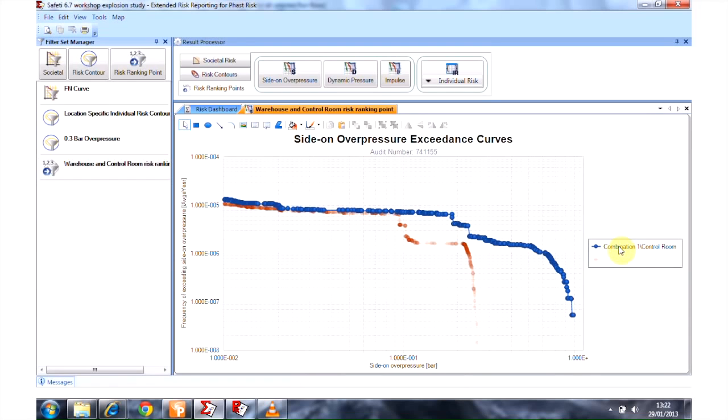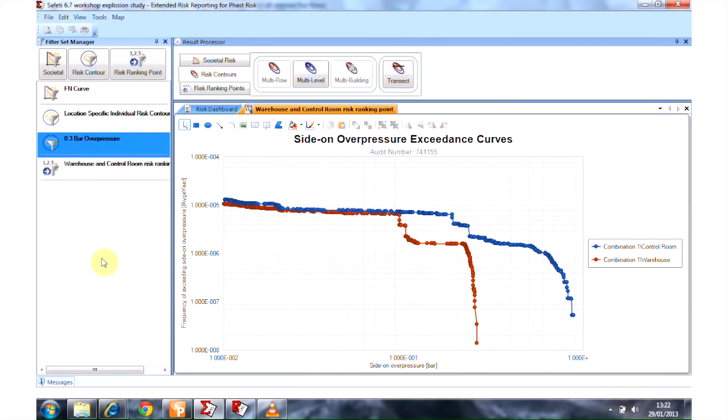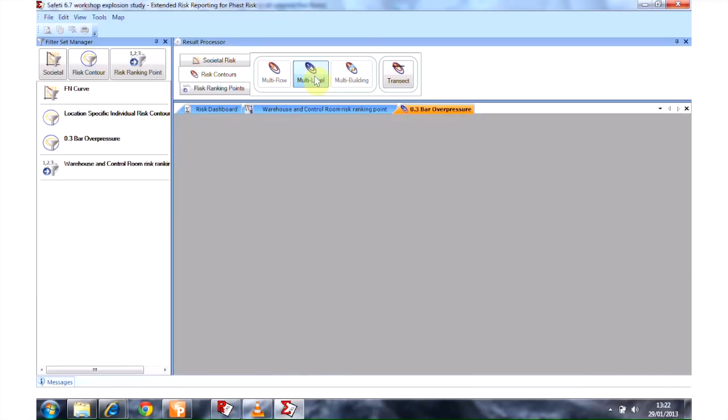You could just look at the overpressure as a plot. So here I've set up a vulnerability type that just shows me 0.3 bar overpressure. So if I click on the risk contour results now, I can get a plot of what's the frequency of getting 0.3 bar overpressure on my site. So it's using the same kind of algorithms as individual risk contours. But I've said, don't show me all of the probability of death summed together for all of the effects. Only show me where 0.3 bar overpressure can occur.